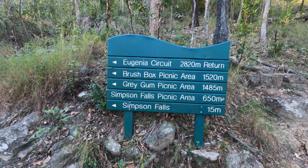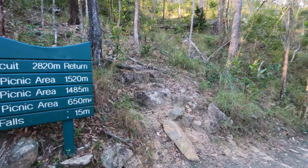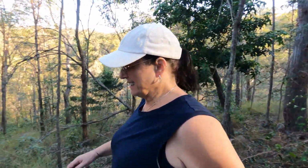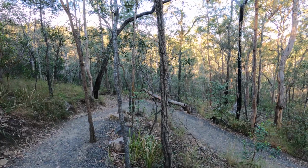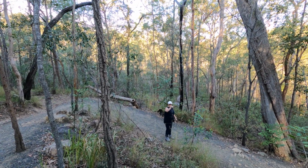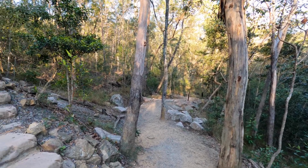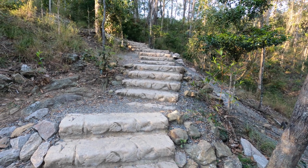We've just left the falls now, and Simpson Falls picnic area is where we're heading next, which is 650 metres this way. From then we'll find our way back to the car park. We have a Monte Carlo trackway here where it goes zigzag. Is it hotel corner or something like that? Yes. It's almost Aztec, Inca type.